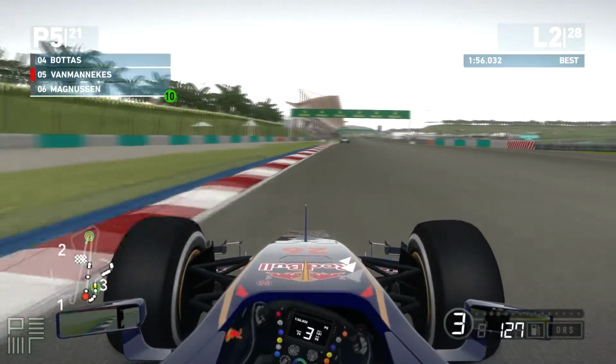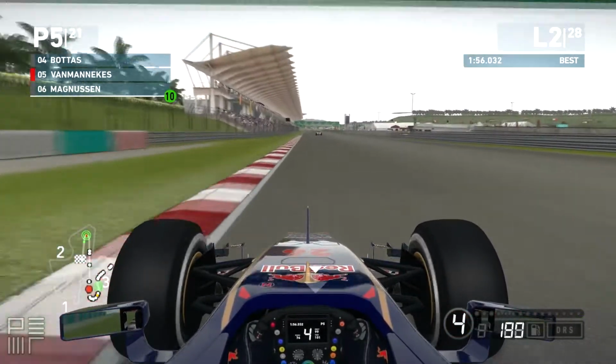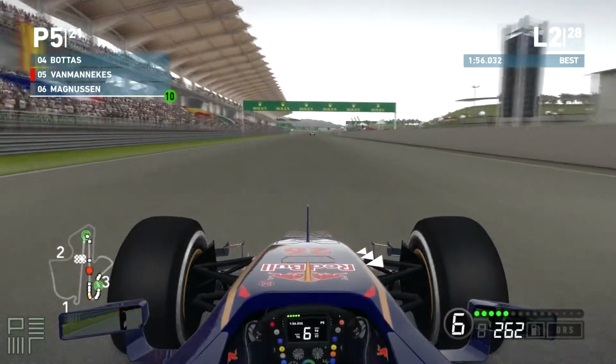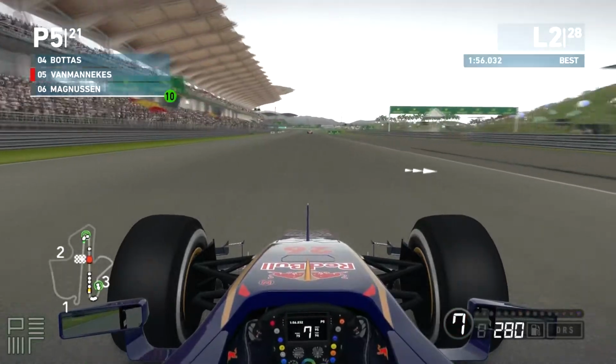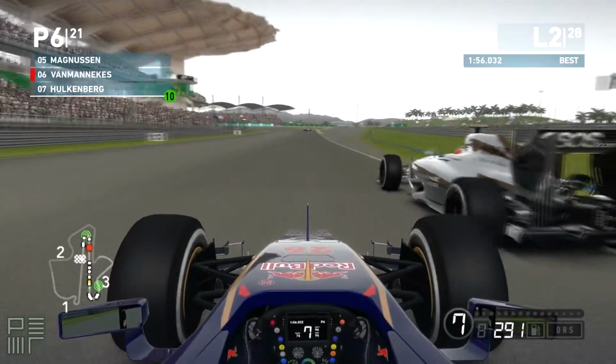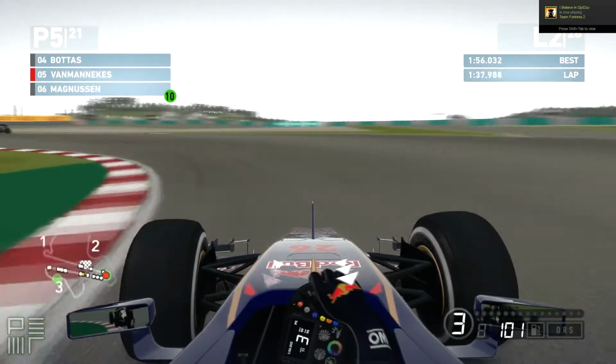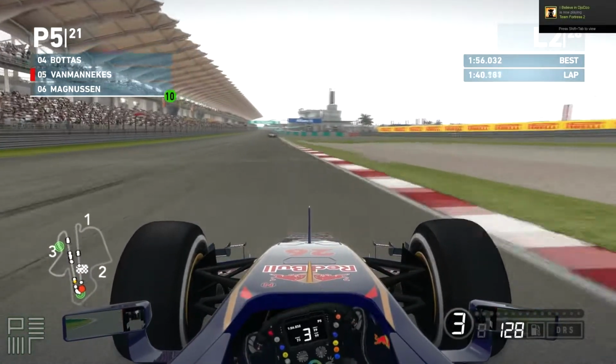A lot of problems with the rear in the early stage of the race. Just wanted to let loose. There comes Magnussen. Mercedes power without even DRS. He just speeds past me. I can brake him easily to the final turn.